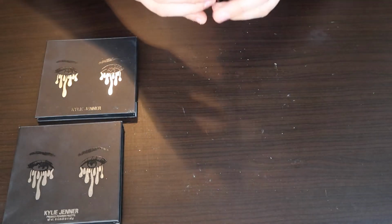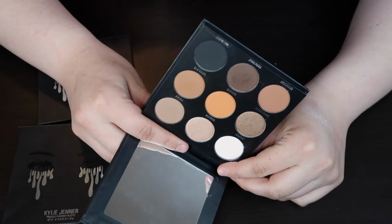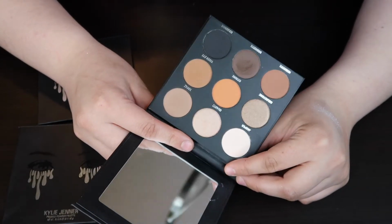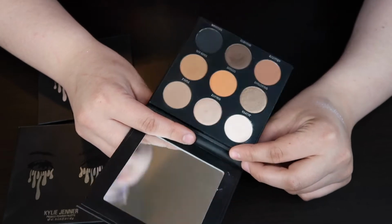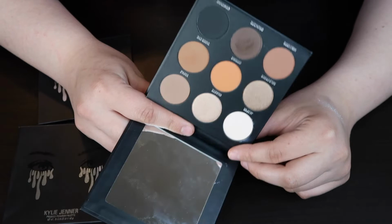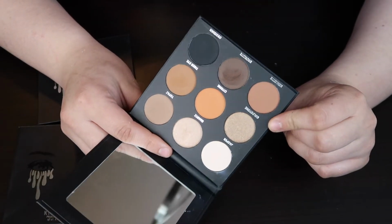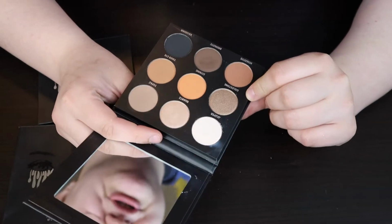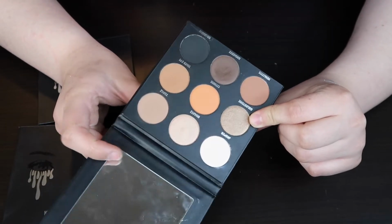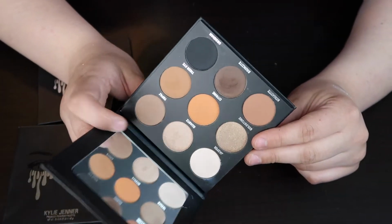This is the bronze palette, and you would think this would be my favorite one because of the tones in here. They're really, really pretty, but again, there's nothing to write home about. I do like that they're named after stones. I think that's really clever. I like this, but again, not crazy. And there's only two shimmers in here, which is this one and this one here. The rest are mattes. So if you were a huge matte person, this would be fantastic.